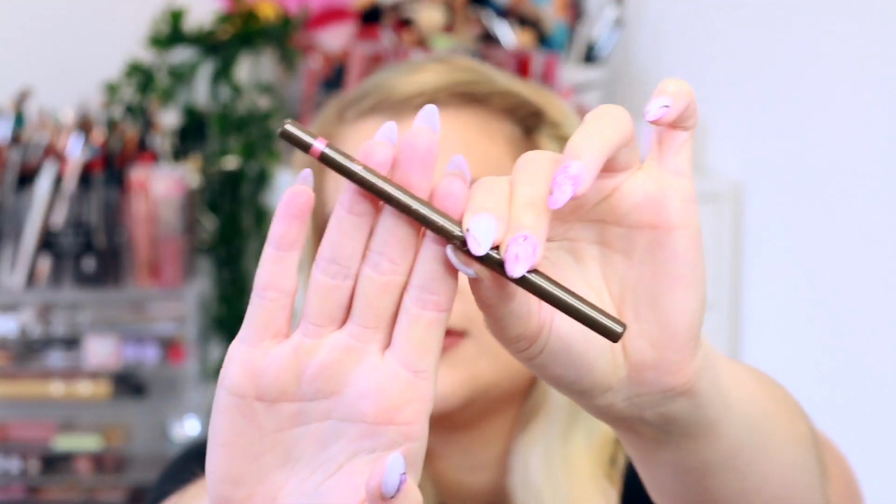So it just looks like this, and it looks like, ooh, yeah, it looks like it's a nice pinky colour. I don't know if that's going to focus. It reminds me a little bit of the MAC Saw, maybe a little bit darker and a bit more purple and not as pink, I think.